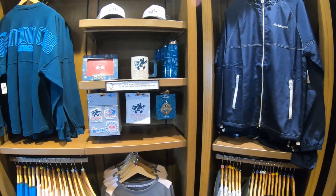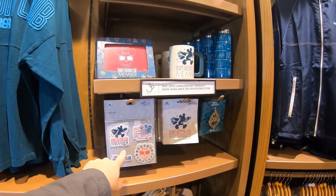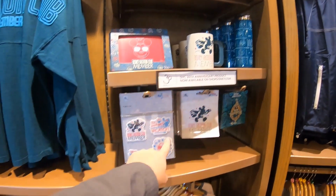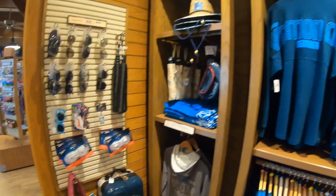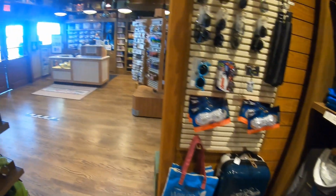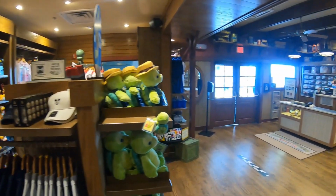So this is a DVC resort, so they have some DVC specific memorabilia, and actually it's the 30th anniversary of DVC, so they have some special memorabilia for that this year that you can get. So this is a quick tour through their Mercantile. We've really enjoyed coming here.